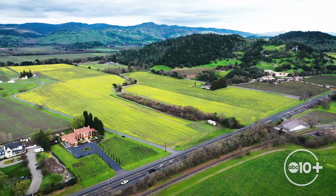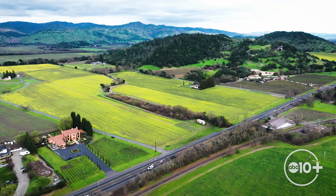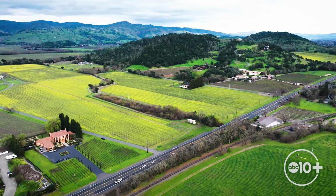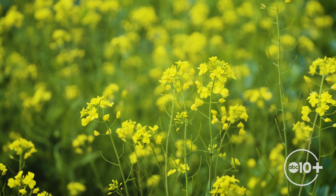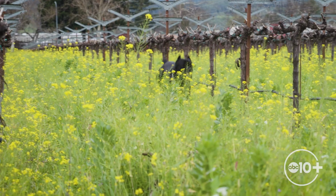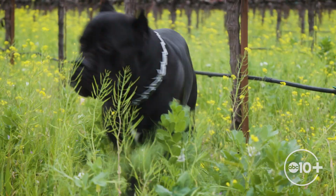Visually, it's a bright beacon that seems to flag down visitors driving along Highway 128. Especially when the field is full yellow, people stop on the side of the road all the time and get in the vineyard, in the field, in the midst of the flowers and photograph.